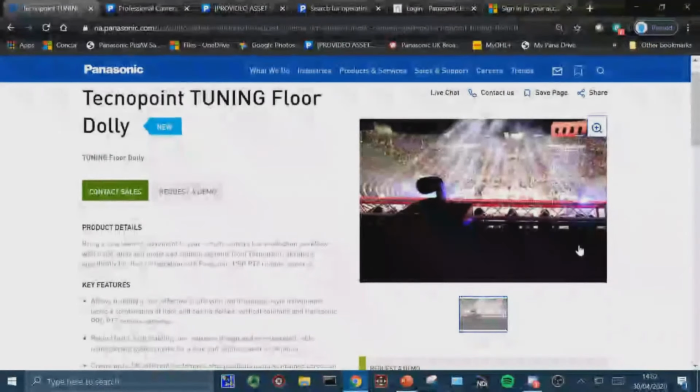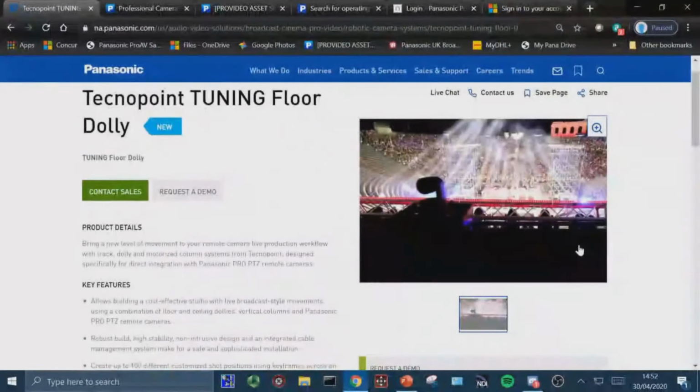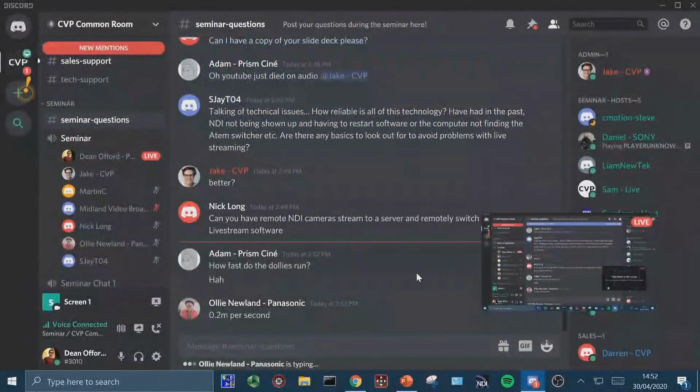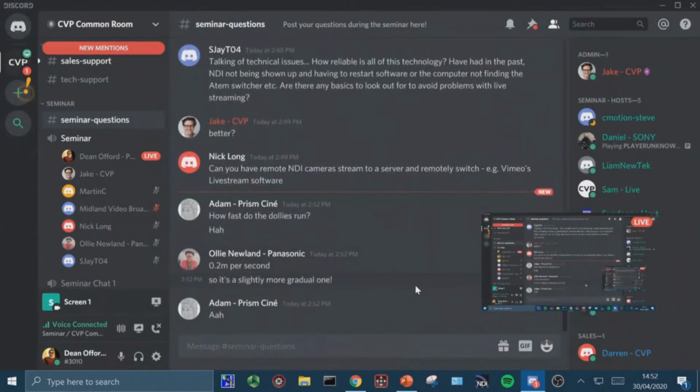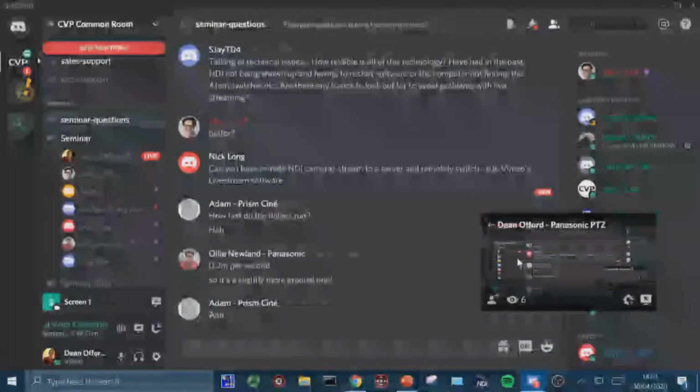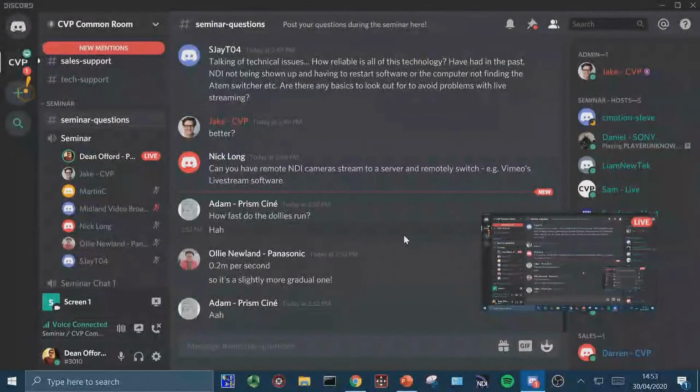Peloton in the US are using PTZs for live streaming in gyms. I think they're using them all sorts around here as well. So yeah, we do this solution too, and it's going into all sorts of situations. And now you can see my screen. So hopefully that explains the dolly.